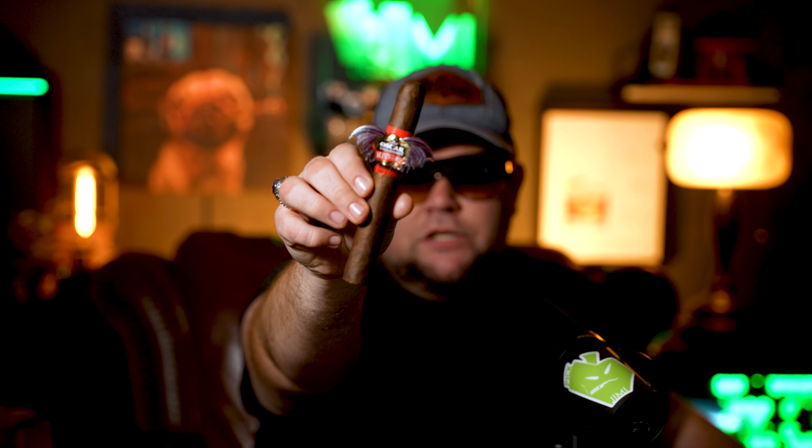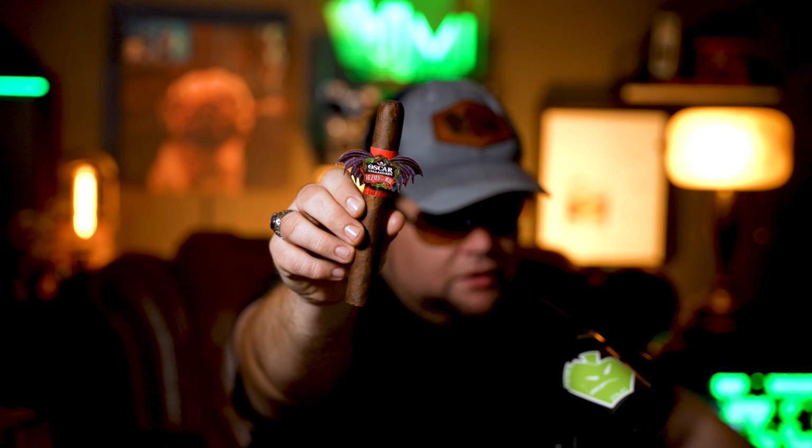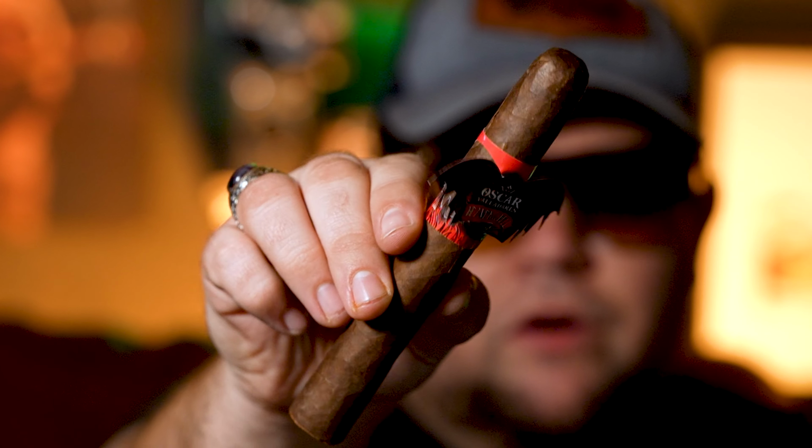So next. This one clearly drank some Red Bull. This is the Heaven and Hell Oscuro by Oscar Valdez. Oscuro Nicaraguan wrapper, Mexican binder, and Honduran filler. Interesting little cigar.